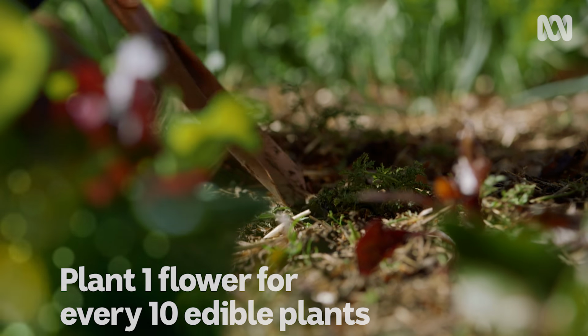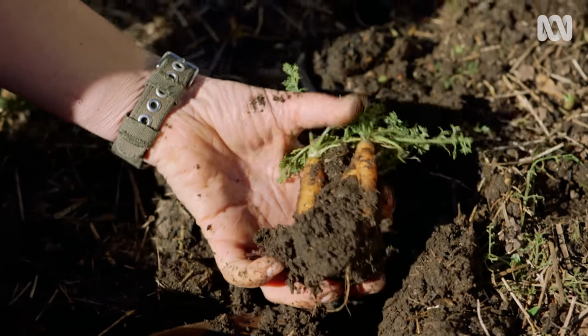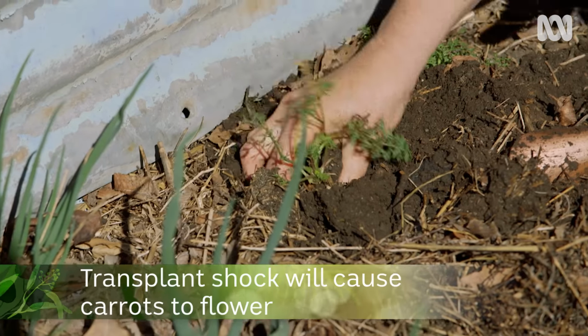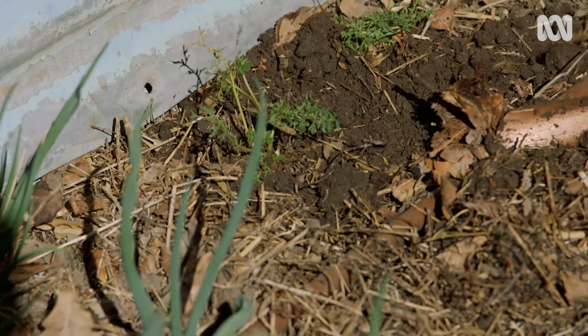The area that I'm planting out is actually where my carrot crop has failed, but I'm not going to waste the few little plants that have popped up. I'm going to relocate them to the back of the bed, and that transplant shock will make them bolt up to flower. More flowers is a bonus.